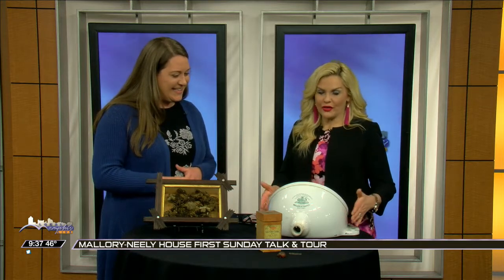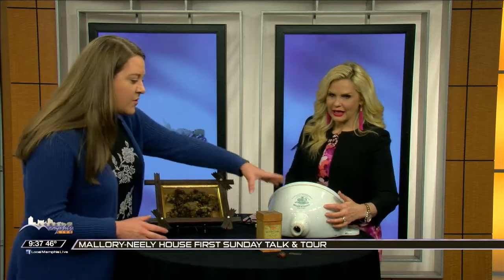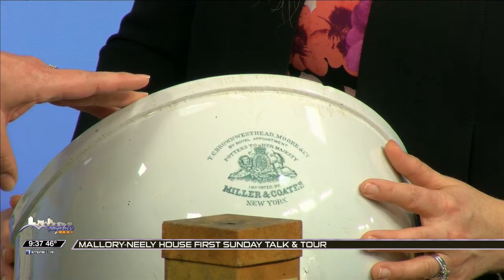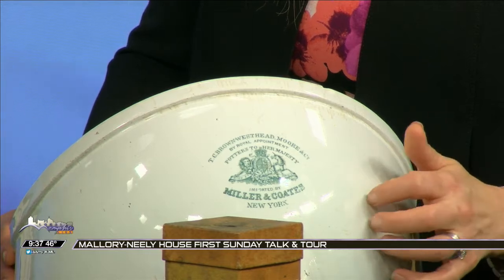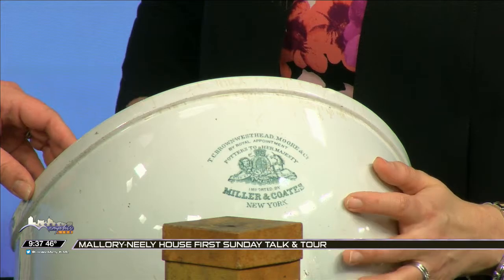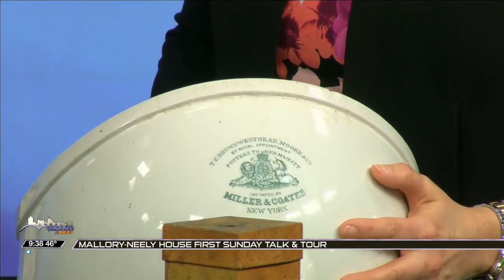Very cool. And you brought the urinal in, and the stamp is what I really want you to see. Tell us about this, Holly. Right, so the stamp, if you can read it there, says this urinal was manufactured by T.C. Brown, Westhead, Moore and Company by royal appointment, Potters to Her Majesty. So this is very cool. Fancy urinal. Urinals became popular in the late 1800s, and we found this one in the privy at the Mallory-Neely house, where the servants would have used the bathroom.